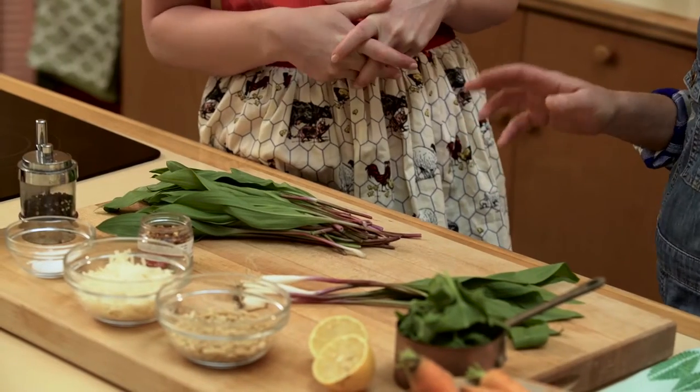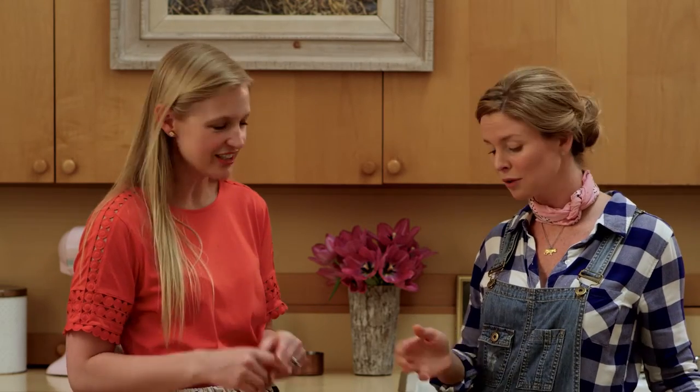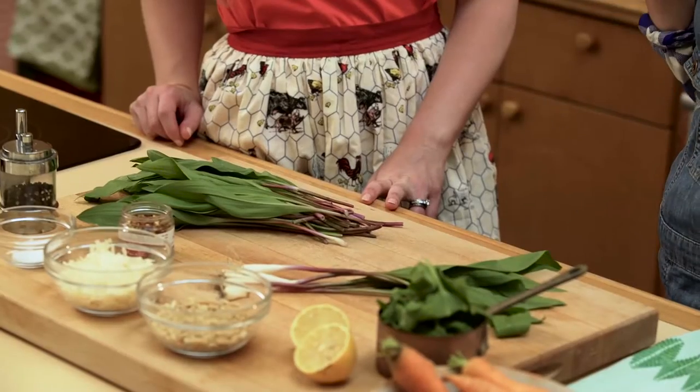So tell me why these are so great to eat. They're super nutritious, packed with vitamins and minerals. We have vitamin A, vitamin K, vitamin C. They really boost that immune system. The bulb is similar to garlic. If you're feeling a little cold coming on, just pop one in your mouth and chew it up. It's intense, but it'll do the trick. That'll give you some solid breath.